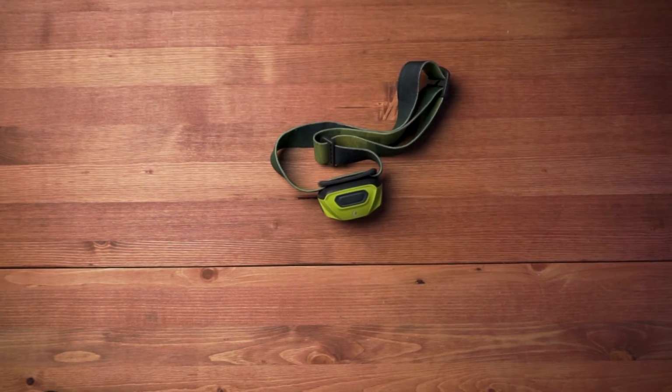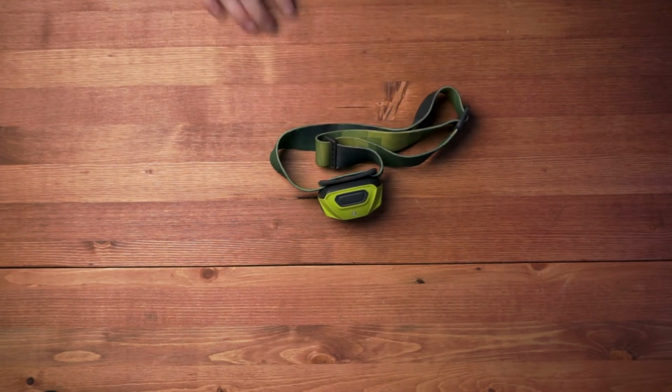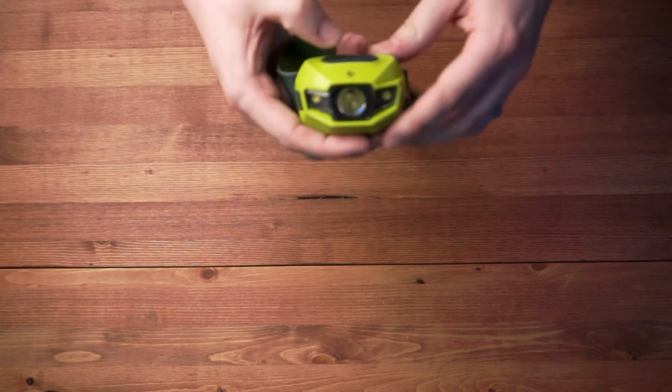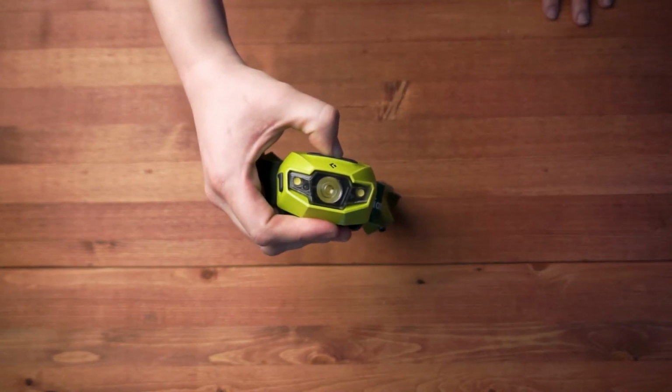Coming in item number 3, not necessarily camera related, safety related nonetheless, is a Black Diamond Revolt headlamp. This is an older model, about 3 years older than the current ones, but it's still relevant today. This guy, it's got a bunch of different settings on it. Press it once, it's turned on, nice and bright. Press and hold it, and it will dim the brightness there. Turn it off, press and hold it again.